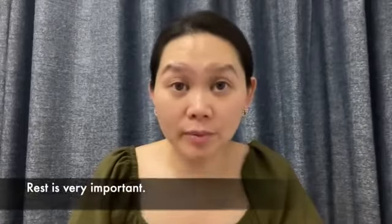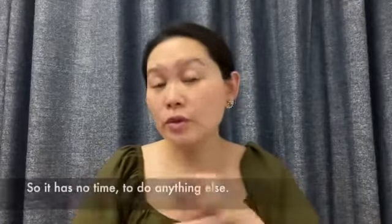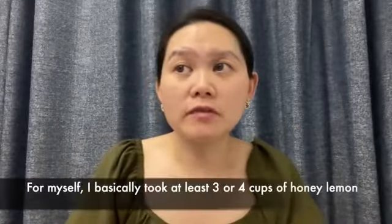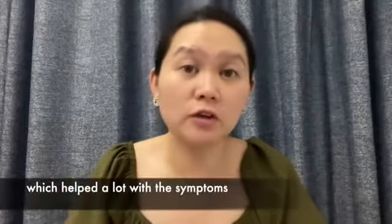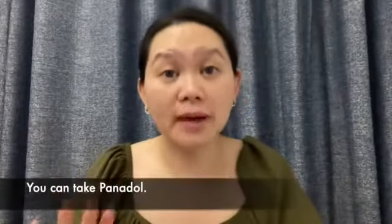Rest is very important because after vaccination, your body is busy fighting a mini flu. So it has no time to do anything else. So if you rest properly and take plenty of fluids, for myself, I basically took at least 3 or 4 cups of honey lemon, which helped a lot with the symptoms. Also, if you feel feverish, you can take Panadol.